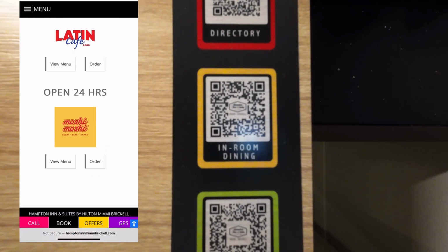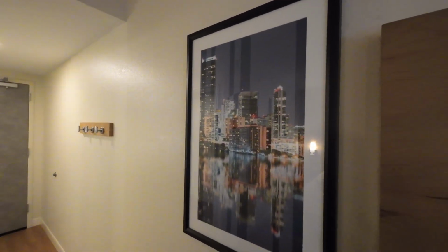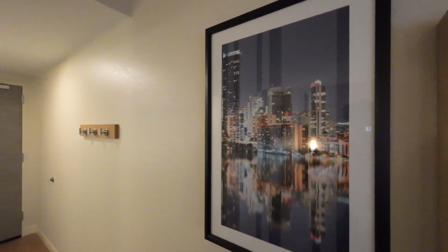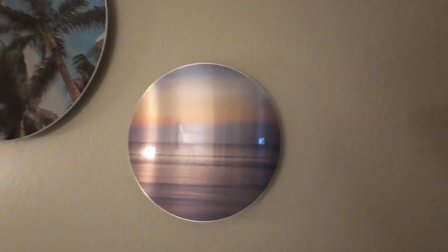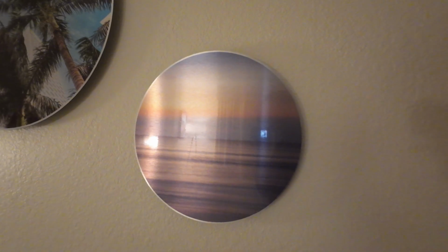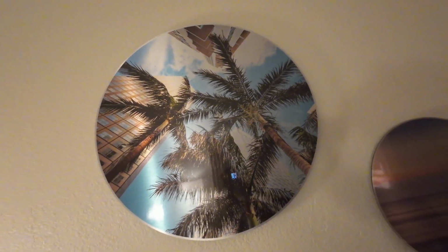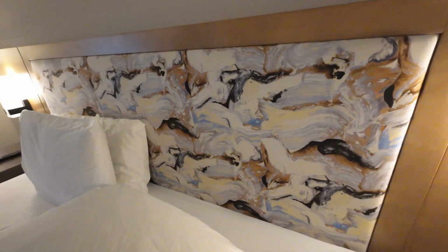I really like the art. The art is modern, colorful. It looks like the skyline of Miami. This is really pretty. On the wall, we have some more art. This looks like abstract art. This could be like the horizon and the sunset or a sunrise. And this one looks like a really cool picture of the skyline from a different perspective. This is nice. Then also check out this decorative headboard. It's like marbleized. Really nice.